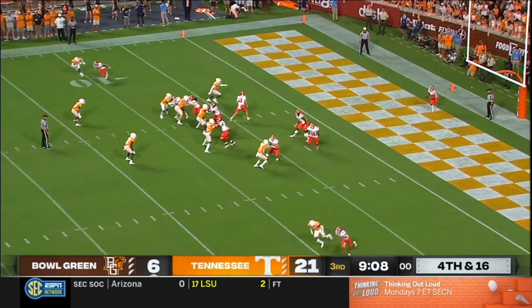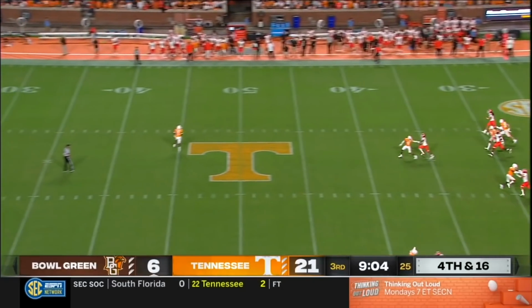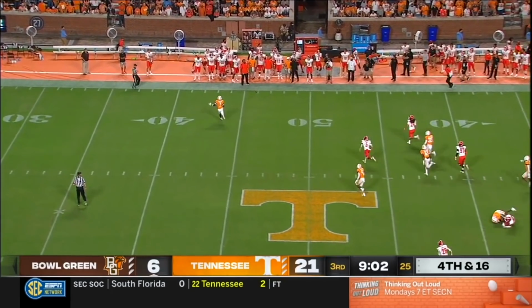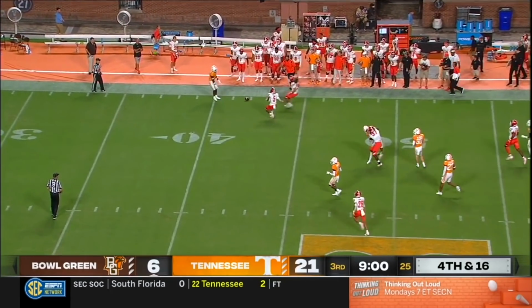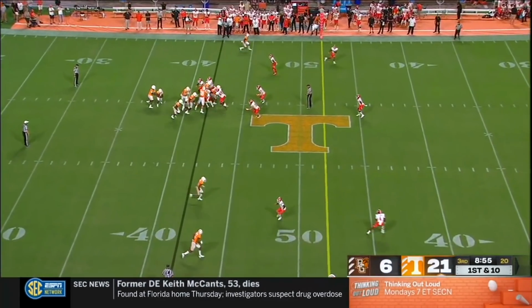Matt Naranjo, the punter, was a Campbell Trophy semifinalist last year. The academic Heisman. That one will roll to a stop. Because right now he's just not seeing it the same as he was in the 1st quarter.